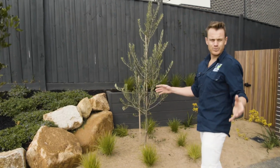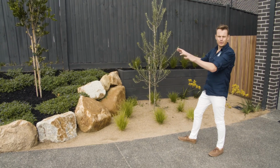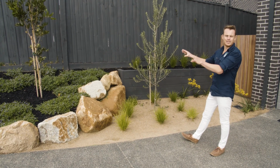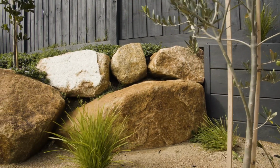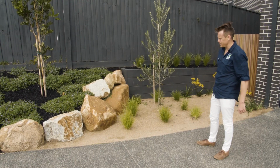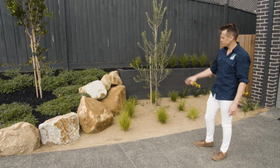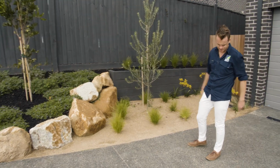And no Mornington Peninsula landscaping project would be complete without using the local Hillview granite boulders. I absolutely love this stone. We still needed to retain a little bit of this garden due to the slope, and I thought this would be the perfect spot for some brown Hillview granite. I think it's come up a treat. Soon enough these plants will cascade over the top of it and it's going to look fabulous.